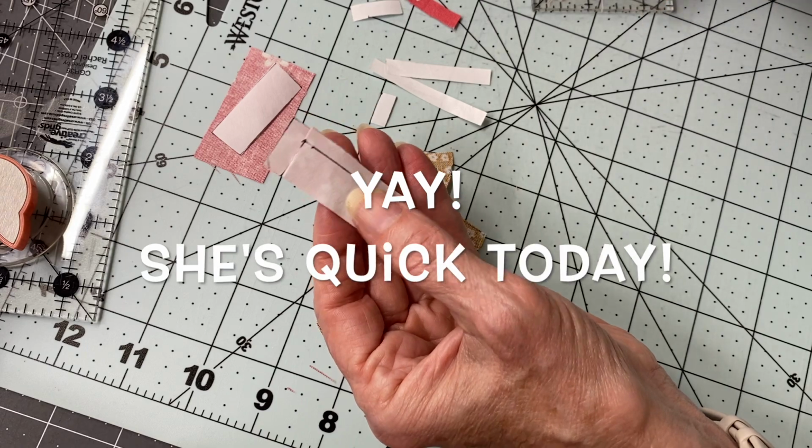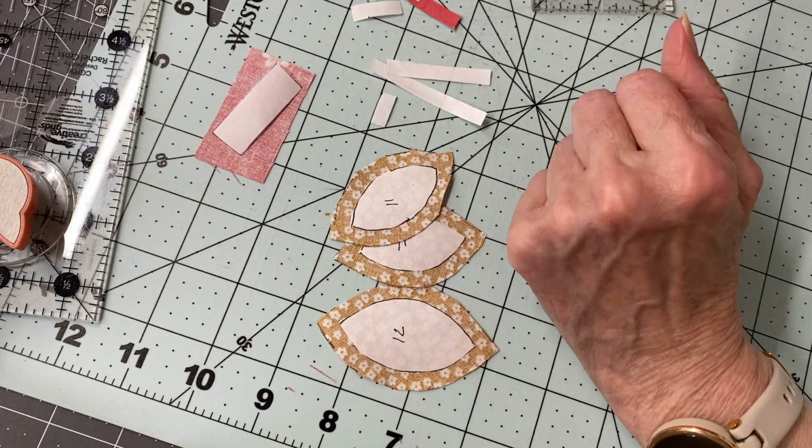Oh my gosh, I'm cutting the paper. Oh, shoot.